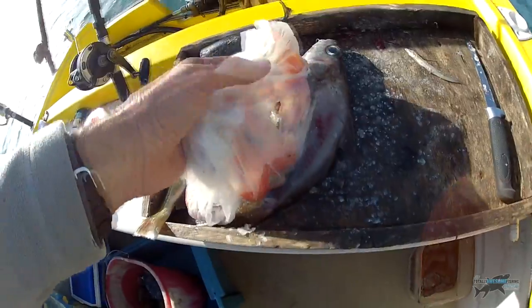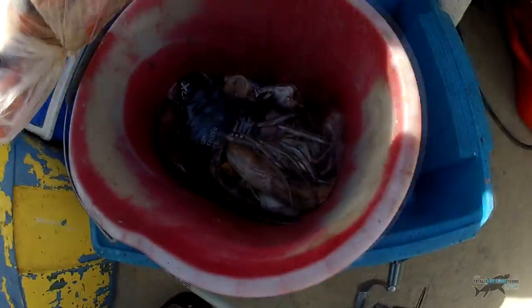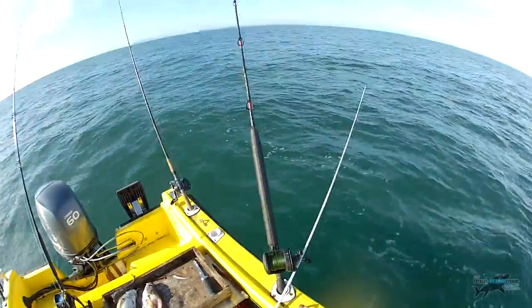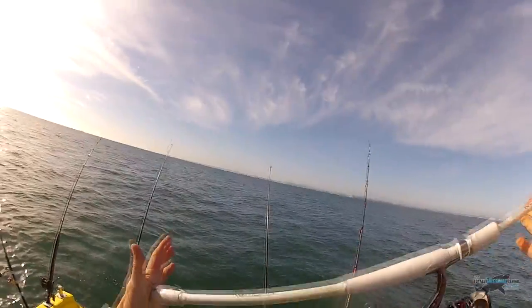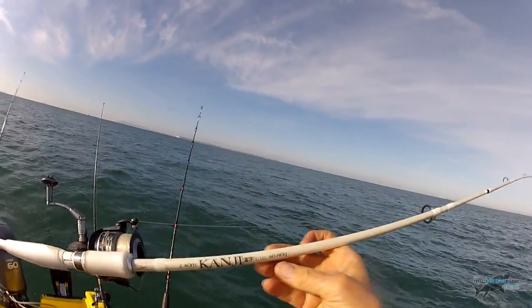So I'm going to drop down now, see if I can't catch you guys a fresh pouting. There's my sand eels in there. Right, I'm going to get this rod baited up and get it back down there. Okay, for catching the pouting I'm using a light rod, just this white spinning rod. It's called a Kanji, 40 to 80 grams.